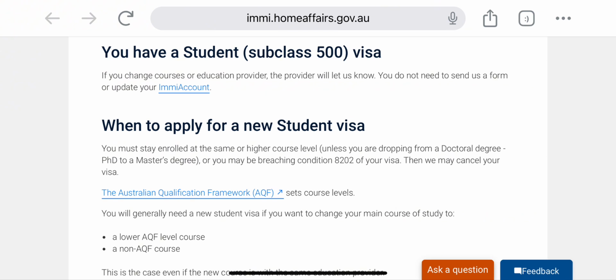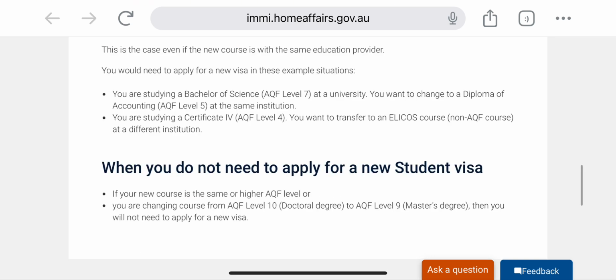Okay, but if you are in the same level, you do not need a student visa, and if you are moving from PhD to master's, you do not need another student visa. I am saying this clearly here because I will still get the question, should I apply for a student visa if I change? It says if it's the same level, do not apply. Even if you are moving from doctorate to master's, do not apply. The only time you apply for a new student visa is when you are moving lower, from master's to bachelor, or from bachelor to diploma or non-qualifying courses.